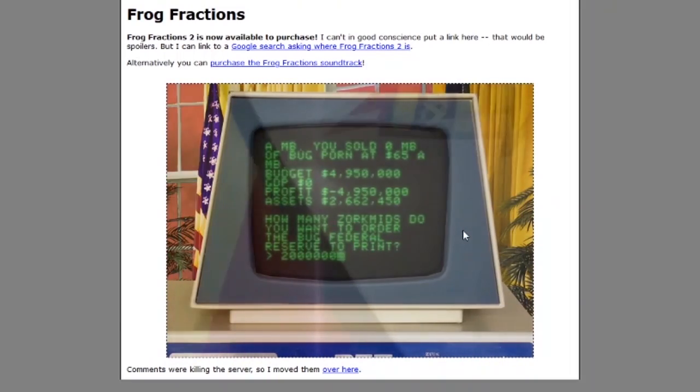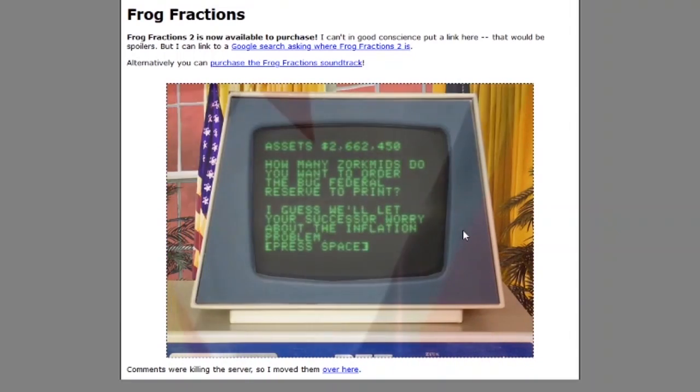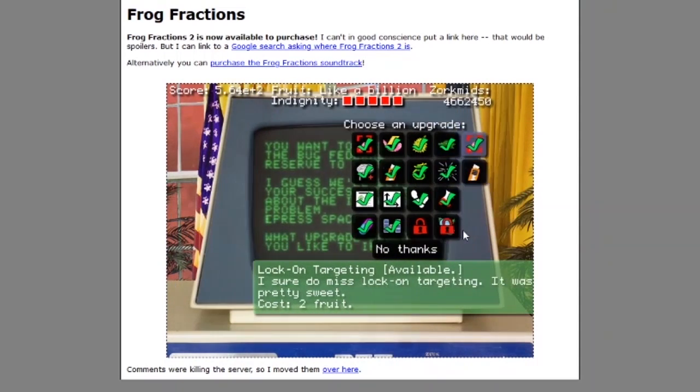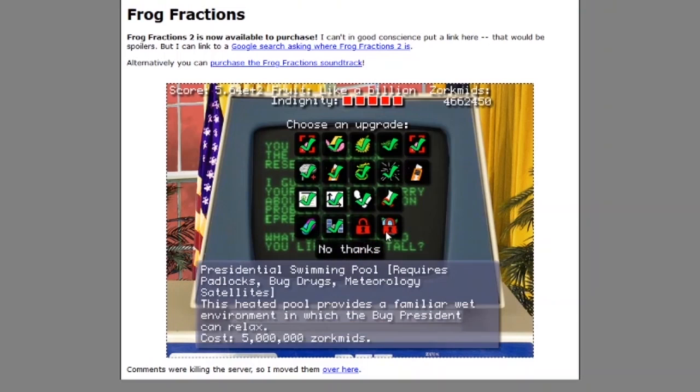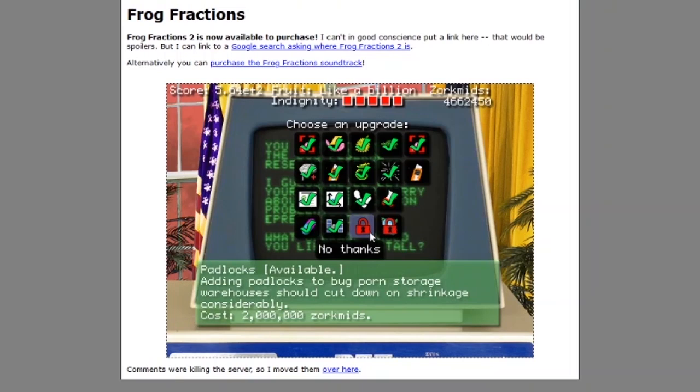What is this overlay? What's going on? The hell? This is getting weird. I don't know. I guess I'll do lock on target. I don't know what to do. I don't know how to get this stuff. How do I get this stuff? Requires padlocks, bug drive. How do I... This is available? But how do I get it? Oh, that tricked me! The symbol is the padlock!